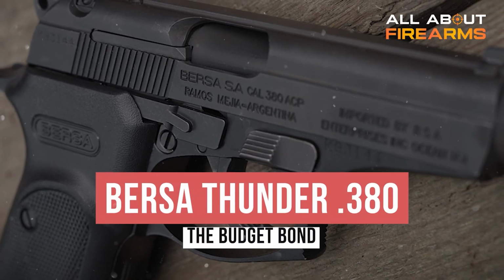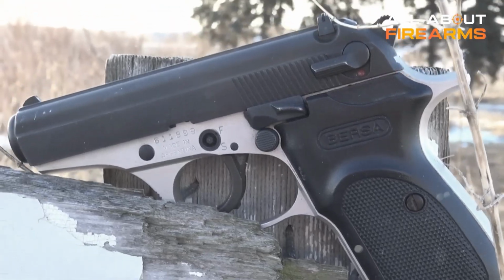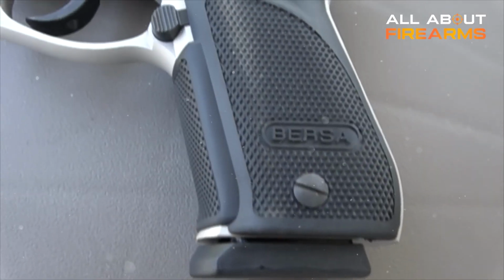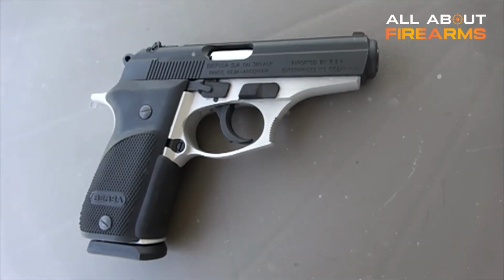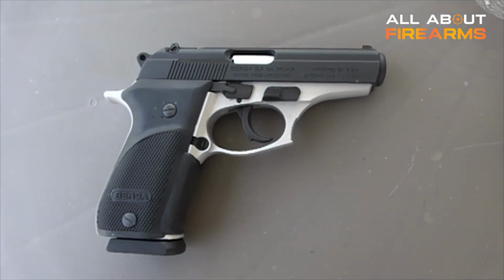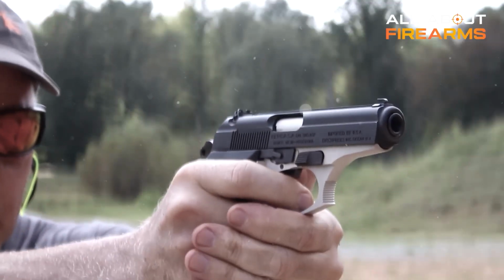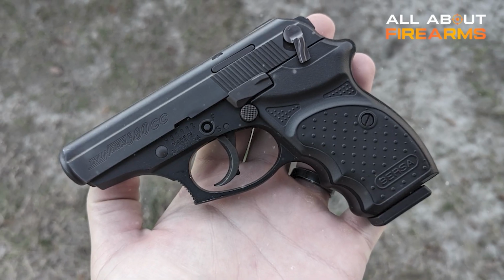Now, number 17, Beretta Thunder 380, the budget Bond. You carry a Beretta Thunder 380, which means you like your danger with a discount. You want James Bond vibes with a receipt total that wouldn't raise your eyebrows at home. Sleek, shiny, and just retro enough to feel classy. But let's be honest, it's more Saturday matinee than 007. This isn't just a carry gun, it's a vibe.